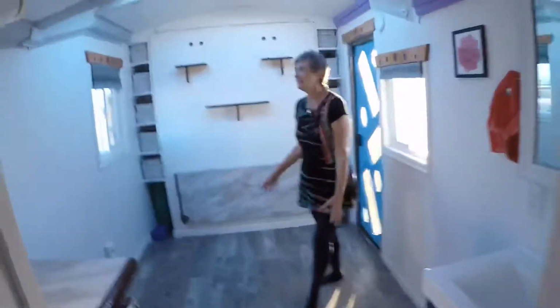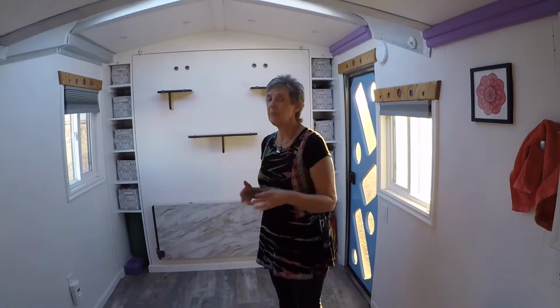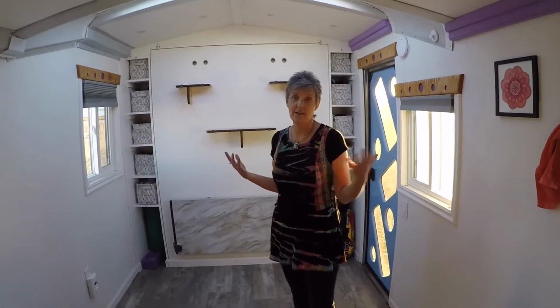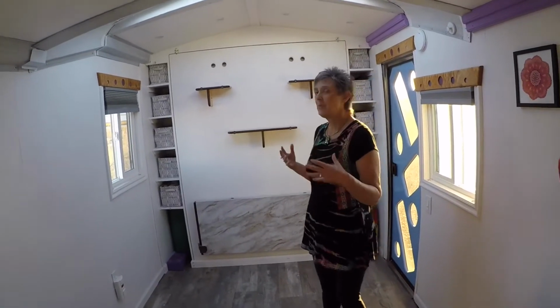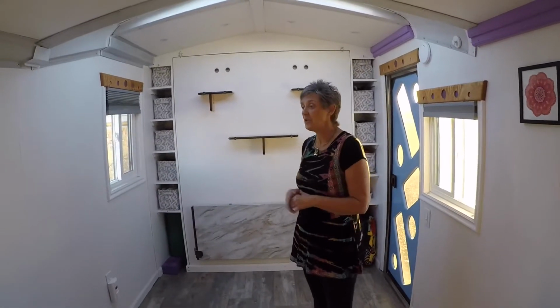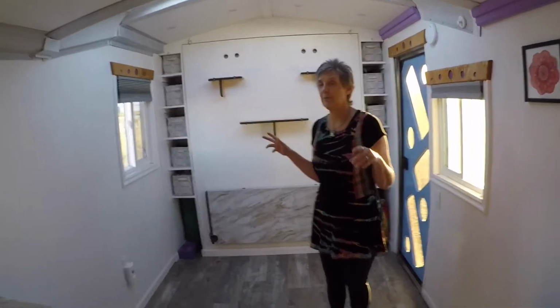Okay. And then you come into what we call the great room, which I love this room. Part of the purpose for our design was we both sat down and said what's really important to us in our living environment, and I like to do yoga. So I needed a place to be able to do yoga, and then I'm an artist too, so I needed a place to do some artwork. So we decided the best way to achieve that was by putting in the Murphy bed. And we also like to entertain, have a dinner party once in a while. So by putting in a Murphy bed, it opened up the back of the bus, which is why we call it the great room.